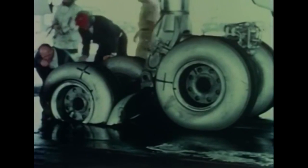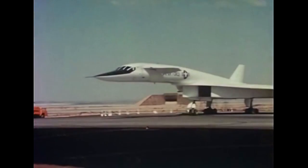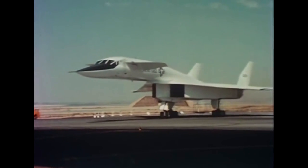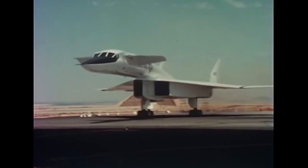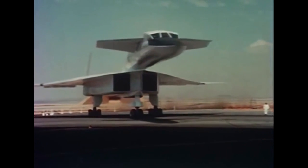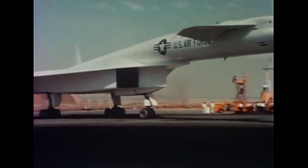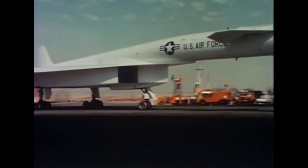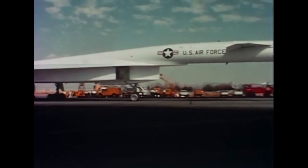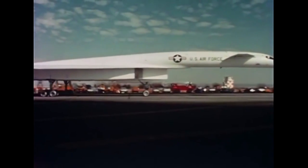Fire crews closed in and extinguished the blaze in the wheel area. While the first flight did not proceed exactly to plan, it did prove the takeoff and landing characteristics and showed low speed handling qualities to be quite favorable. Total flight time was 1 hour and 7 minutes. The brake problem was solved, a faulty switch in the landing gear system was replaced, and the engine overspeed condition was corrected.